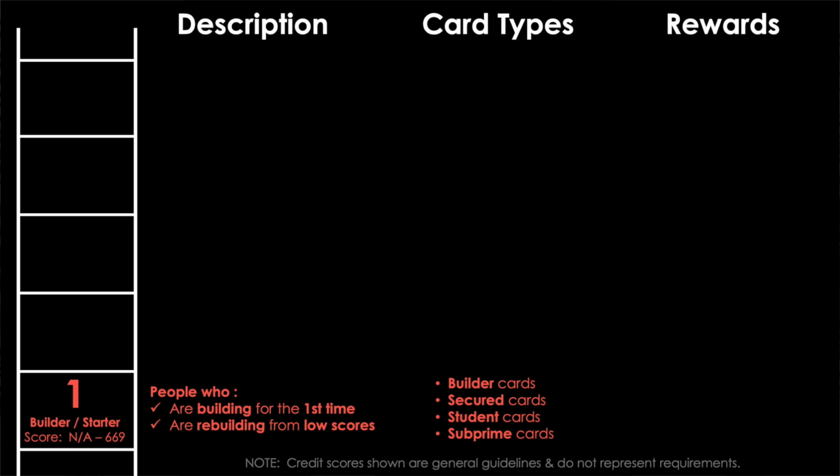As for the card types that we see here, these are going to be your builder cards, your secured cards, student cards, or subprime cards. And because the focus here is on starting or improving your credit score and journey, there are typically no rewards with these cards, or those that do have rewards, they may be very limited. For example, some very basic cash back.